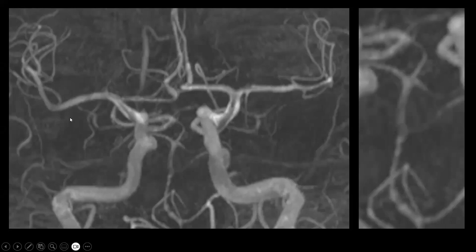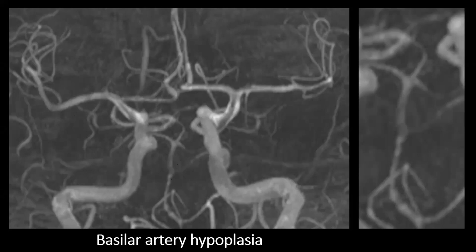What is going on here? Once again, we are looking at 3D time-of-flight angiography reconstructions in a patient who has a very thin basilar artery. Is this normal or abnormal? Does this patient have severe atherosclerosis of the basilar artery? And is this a very long stenosis of the basilar artery? No, the patient has a hypoplasia of the basilar artery.